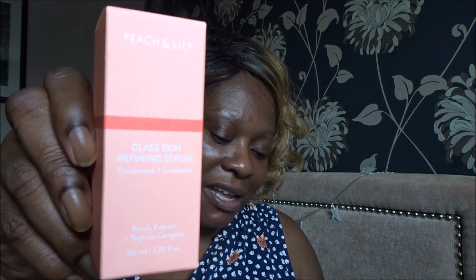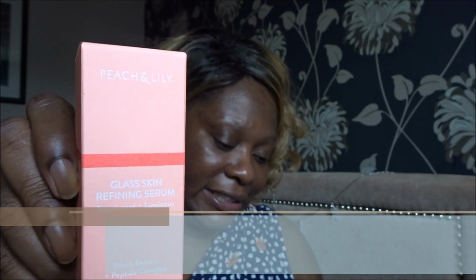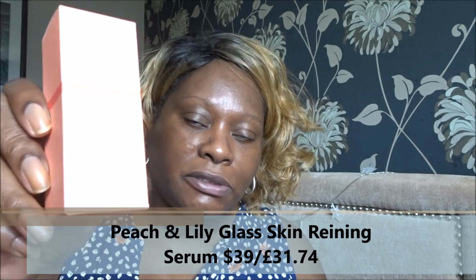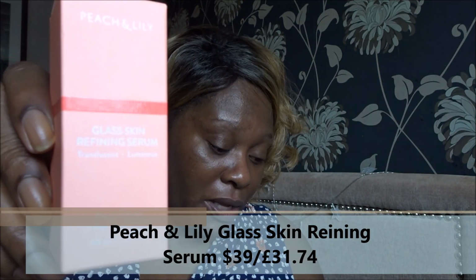Okay, so that's the second product, so that's all good. Next is something from, oh, right. Oh, I probably could have put this on first. Never mind. This is from Peach and Lily. It's a glass skin refining serum. I have to admit, I tend to like using serums at night time, but never mind. I could have used this now.